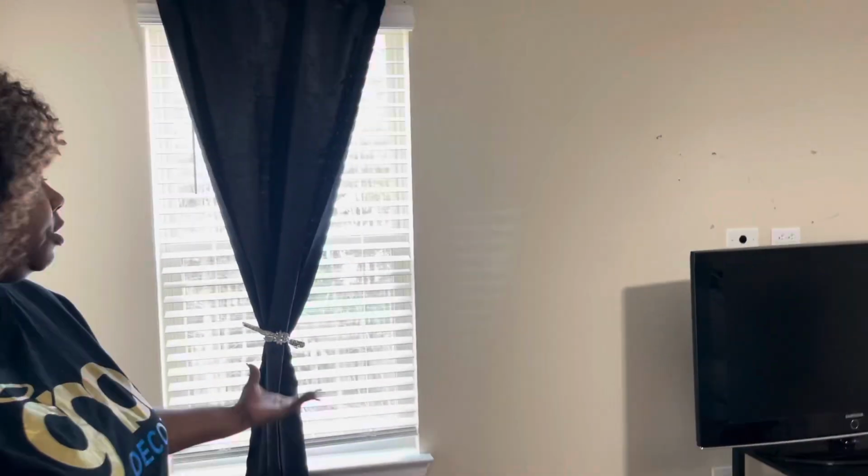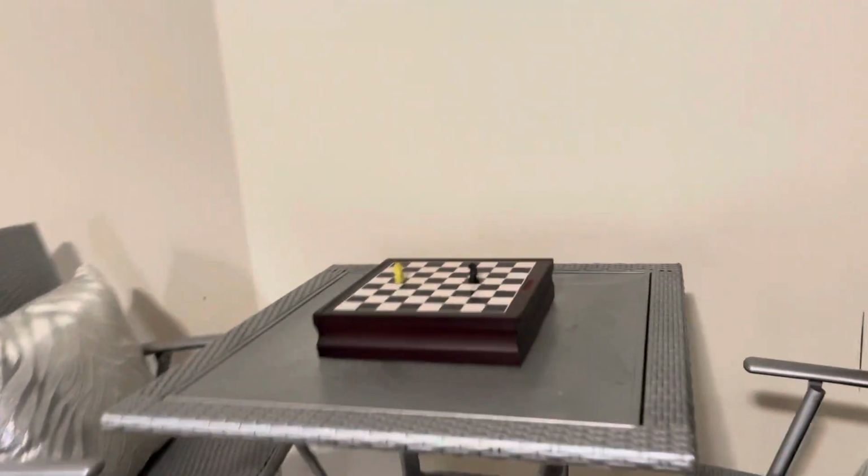So you can have like a little game table in here, watch TV, relax. I think one of the purposes of this house is really to enjoy this large, spacious master.